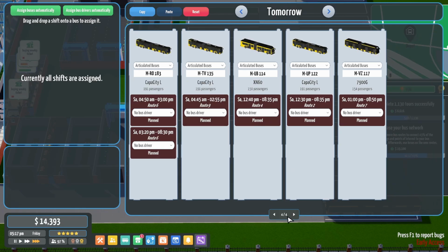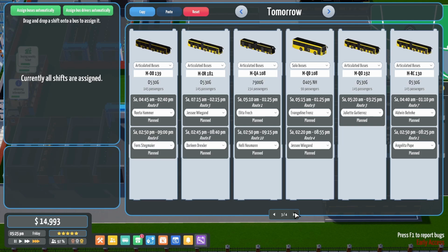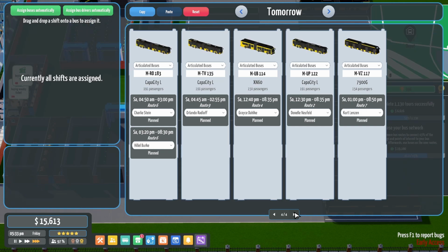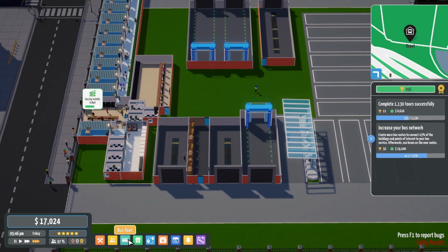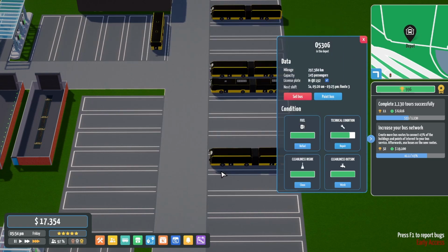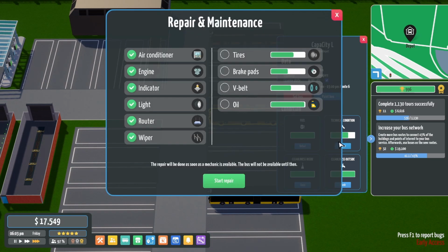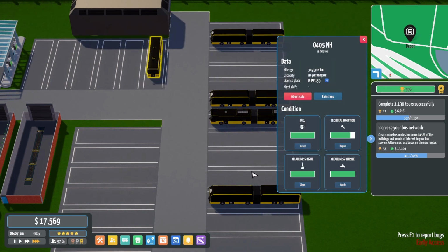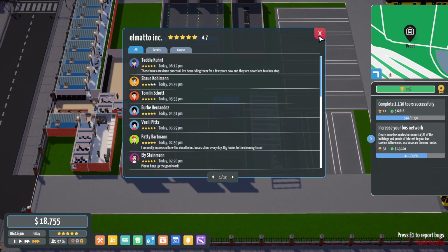Did this happen? There we go. That glitched out a little bit. Assign the bus drivers. I got one more solo bus to rid ourselves of. That's a very low offer. That's the sort of offer I throw out on buses. No, that one's good. Okay. All these ones are all done, all sorted.